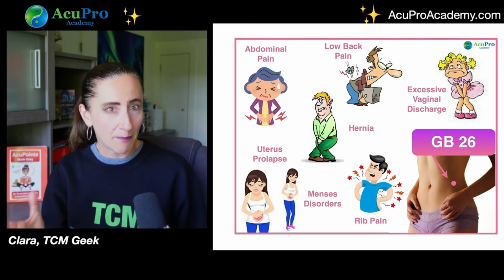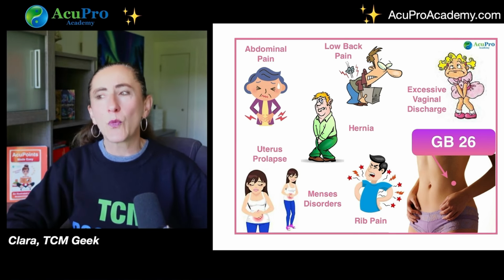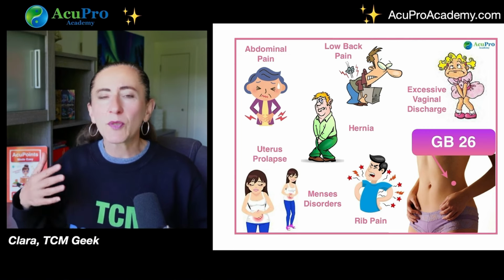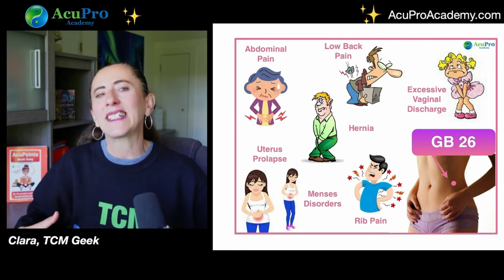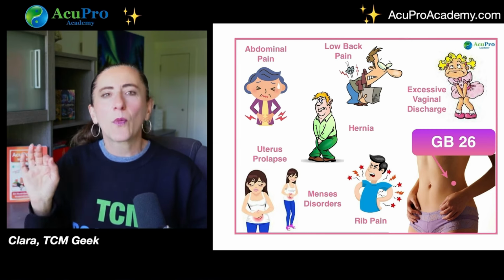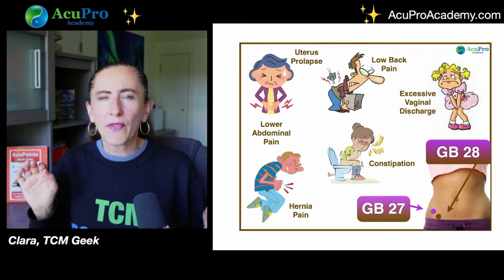It can also be used to reinforce the Dai vessel, which is the only one that is horizontal and keeps all the meridians in place and has a tendency to really address issues of the pelvic floor. So if there's uterus prolapse or anything affecting the pelvic floor that is heat and damp, we want to use Gallbladder 26. Gallbladder 27 and 28 are both very close to each other.